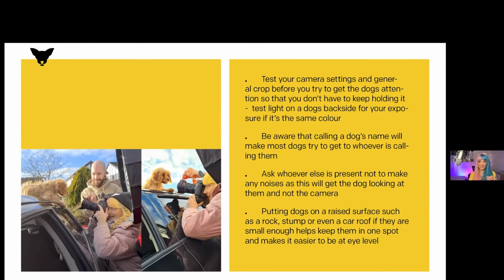And you can test the light on that part of them rather than getting their attention, and let everybody else that's involved know that that's what you're doing. Because if they see your head behind the camera, they might just think, oh, right, okay, so she's shooting now. We'd best get the attention. But if you say, I'm just getting my settings, you don't need to do anything, Fido can chill, and then tell them when you're ready.